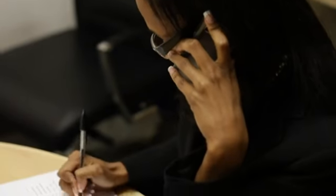Today we're going to discuss how to exclude jeans from the dress code at the workplace. The way to exclude jeans from the dress code in the workplace is to change the policy. You want to make sure that you have a written policy and you communicate this clearly to your employees.